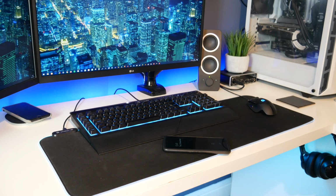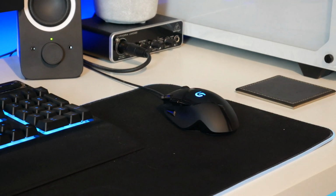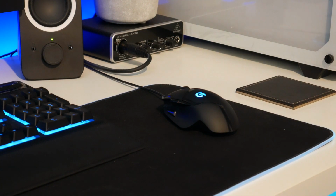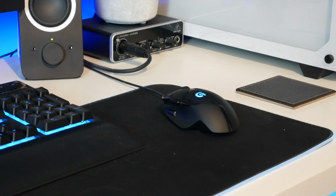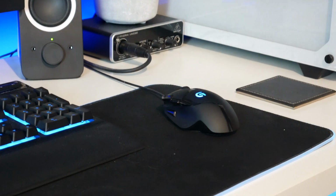Now the mouse that I use is over here. This is the Logitech G402, I believe. I made a video about this about a year ago. It will be linked below. Great mouse, does everything I need it to, not had any problems with it yet. And of course the colour of it matches my setup, being black with the glowing blue on it. You can't change the colour of the light on this, but it doesn't bother me because that's the colour I would have set it to anyway.